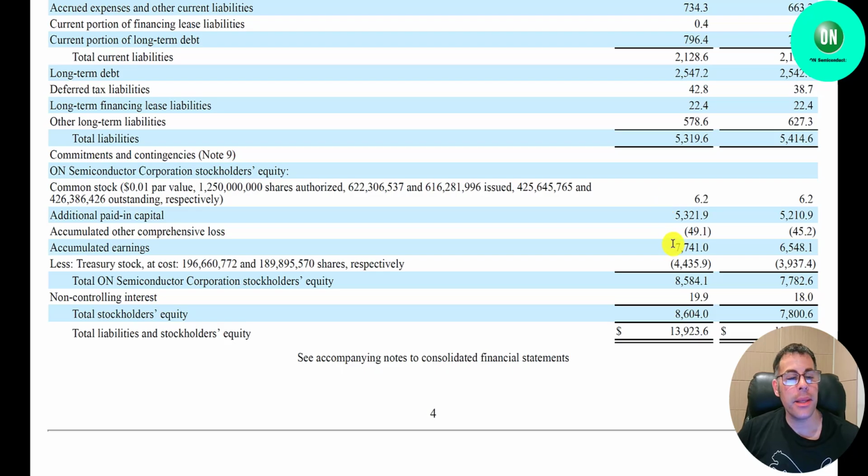Assets minus liabilities equals equity, 8.6 billion of equity. They raised 5.3 billion from selling their business. They profited 7.7 billion from running their business, and they buy back a lot of stock, 4.4 billion.